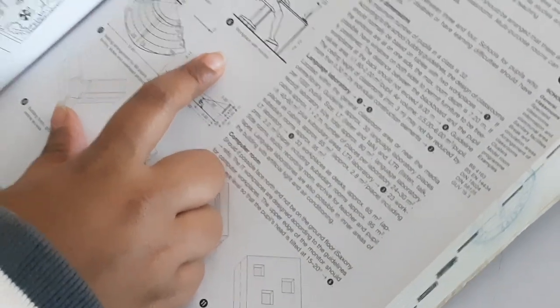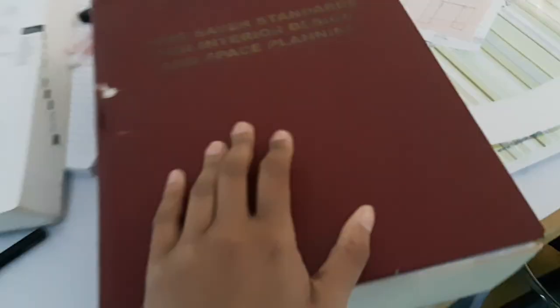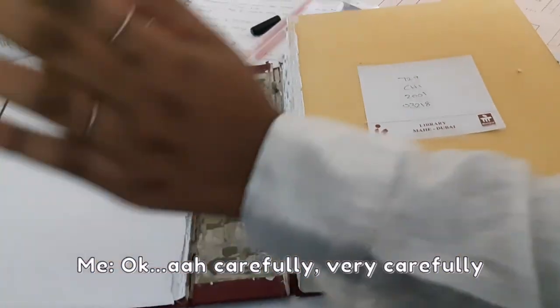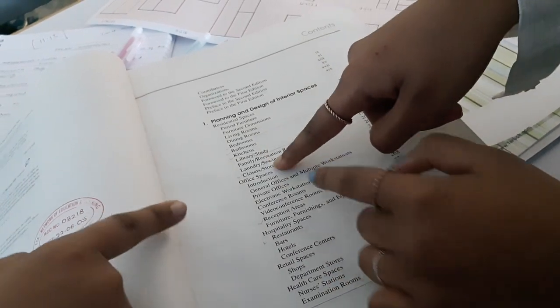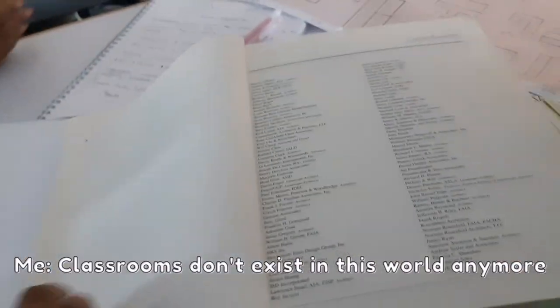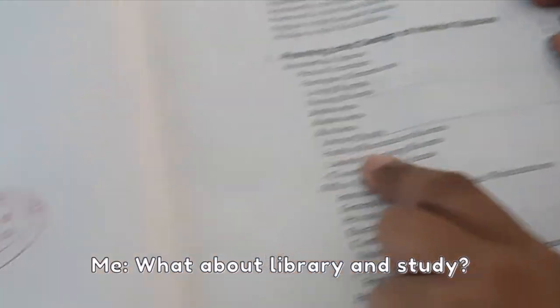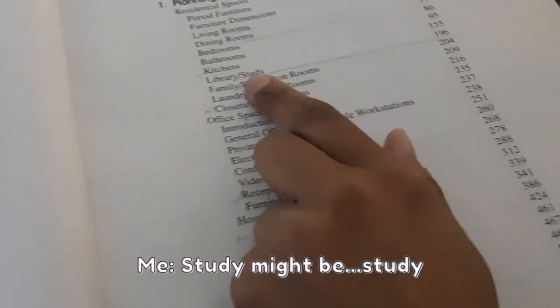Adults, that's like office, no? We are doing classroom. Maybe three people use. Okay, carefully, very carefully. Office space, no. Classroom? Don't tell me classroom is not there. Who thought classroom would be so difficult? Okay, great. Classrooms don't exist in this world anymore, because there are no dimensions for classrooms. Should we just do with office? Period furniture, dining, kitchen, what about library and study? Study might be, study.